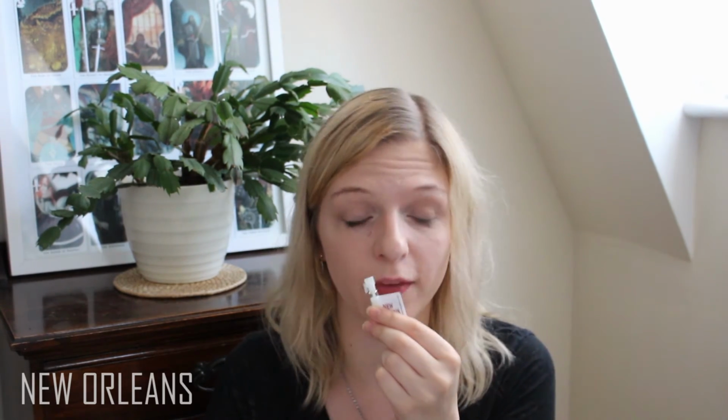Oh my god, I can smell it already. New Orleans smells like jasmine immediately. I know honeysuckle and jasmine do smell very similar, to me at least, but I was hoping for a more sort of strong honeysuckle scent, but this is just jasmine. It's still very lovely jasmine. So on my arm it smells like jasmine, pretty much just straightforward.